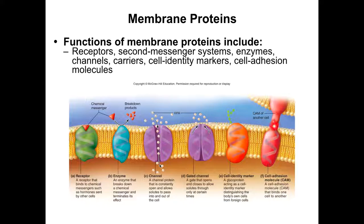And they can bind either other cells, or they can bind just proteins that happen to be moving along through the outside here, and they might just bind onto the protein. The protein is a part of the extracellular matrix, which is a concept that we'll discuss in more detail later on.